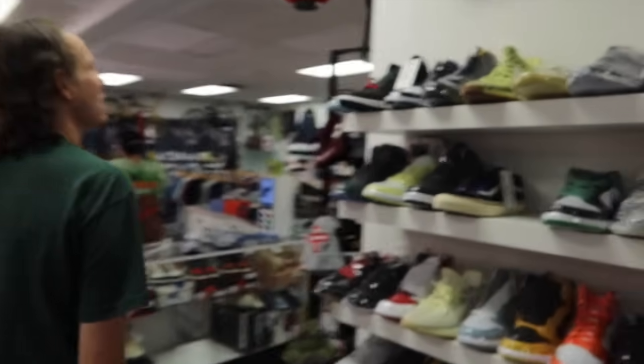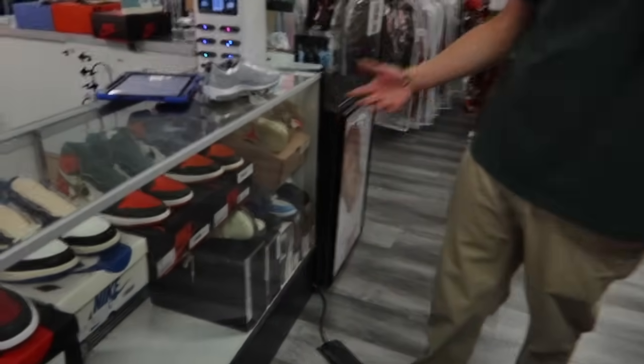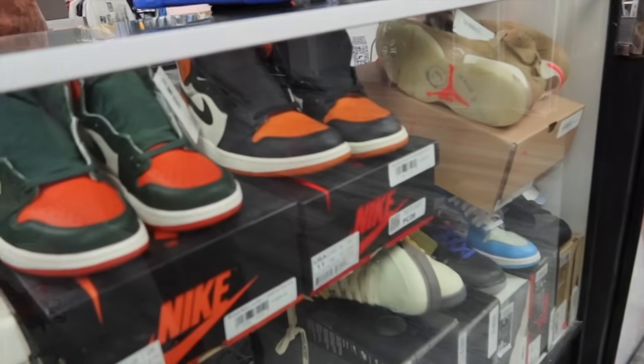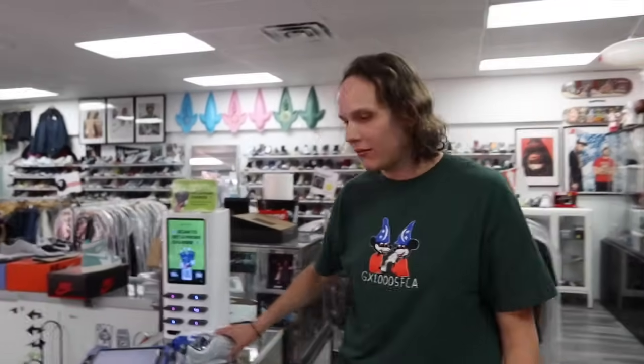More shoes. This is all 10 and 10 and a half. Right here, we got some more of our exclusive pairs. We kind of got cleared out with Sneakercon being out here, but we still got some decent ones in here. This was all full right before Sneakercon.